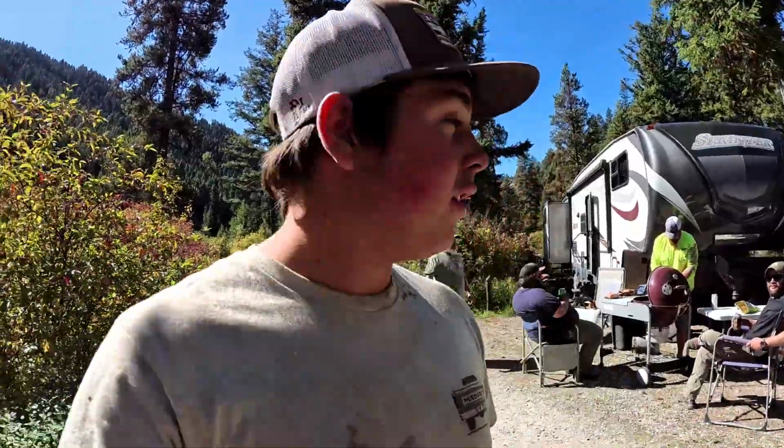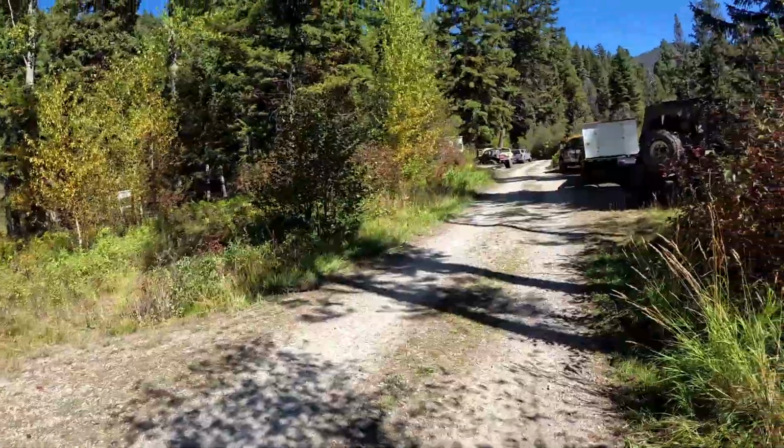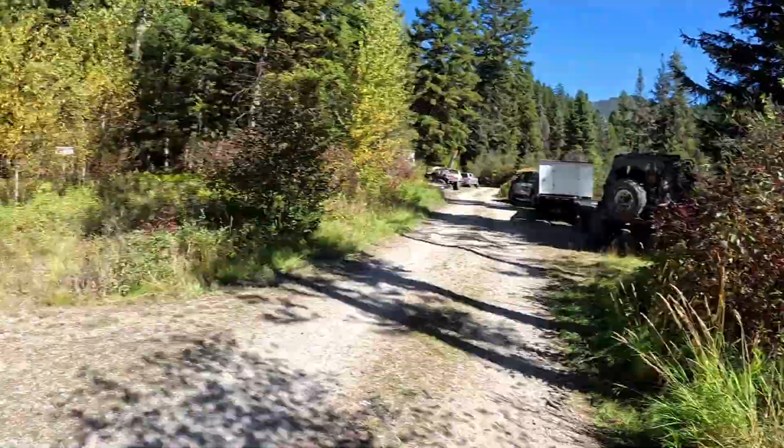Back at camp now. Harold, I think his motor seized. There's Steve and Karen over there. Dave made it back. So now we're going to have some lunch and we'll get back to you guys.